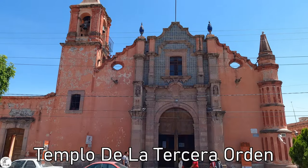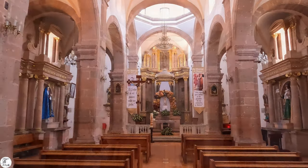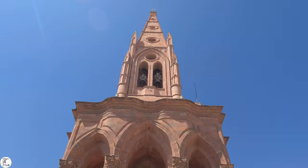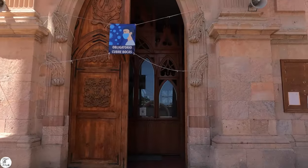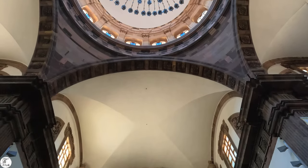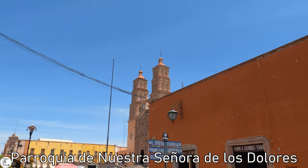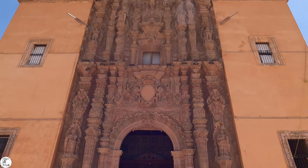As always, on our self-guided tour, we have to check out the local churches. The most impressive church was Parroquia de Nuestra Señora de los Dolores. It is directly across from the main square. Inside, everything is lined with gold and very beautiful.